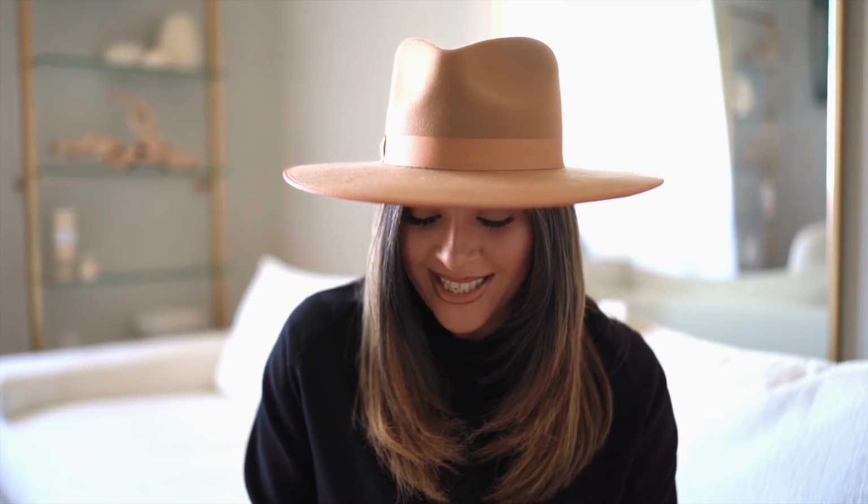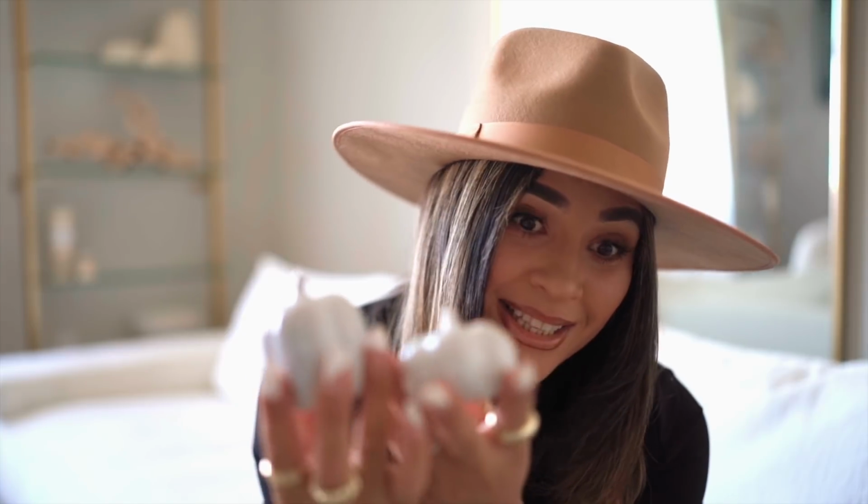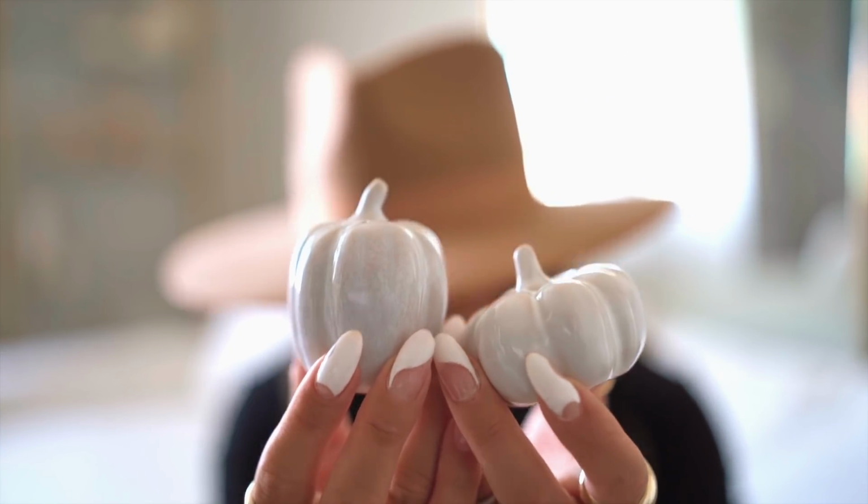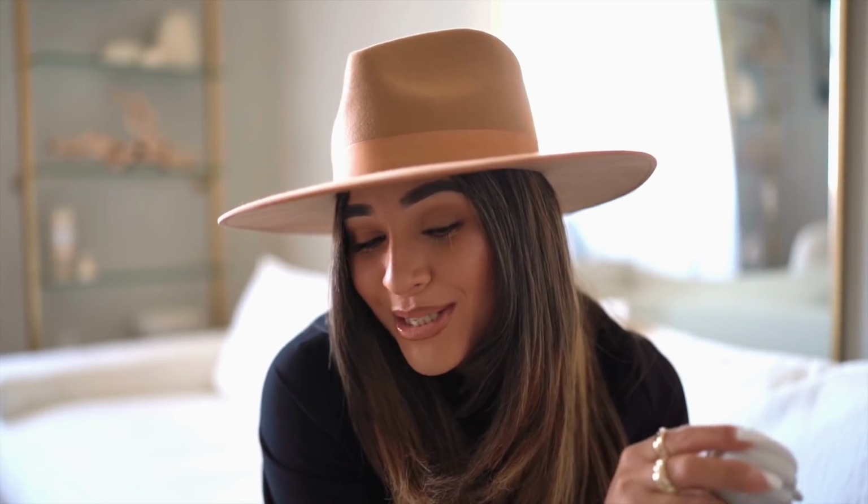I will be picking up a lot more kitchen decor as well, but these guys were perfect, and I'll probably keep them all throughout November as well, so October and November, into Thanksgiving. You guys can see right here, look how adorable. I mean, can you just imagine cooking and just smelling salt?